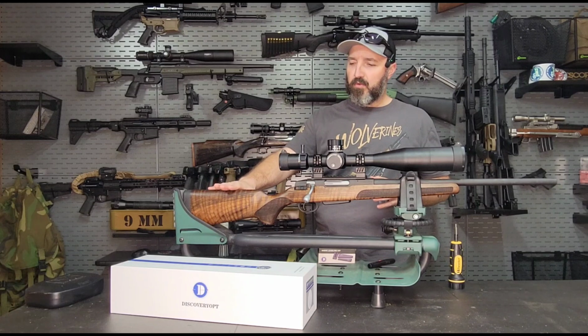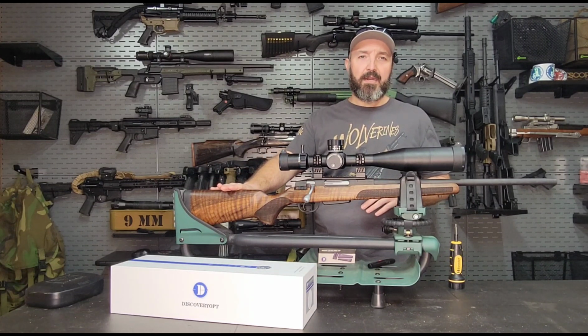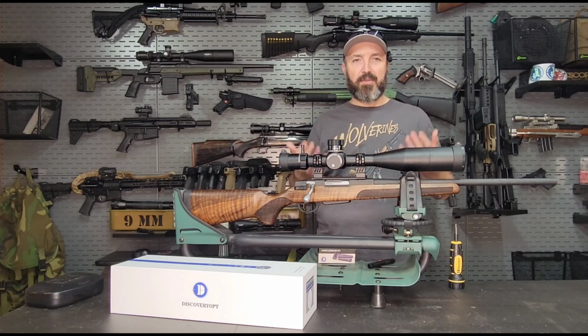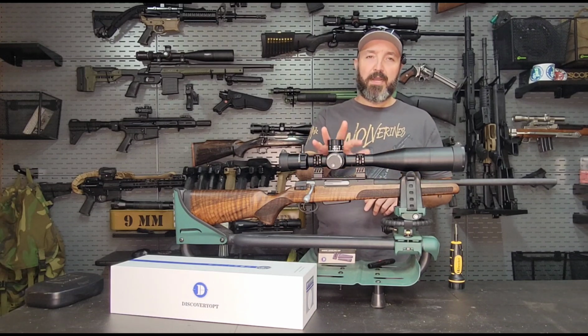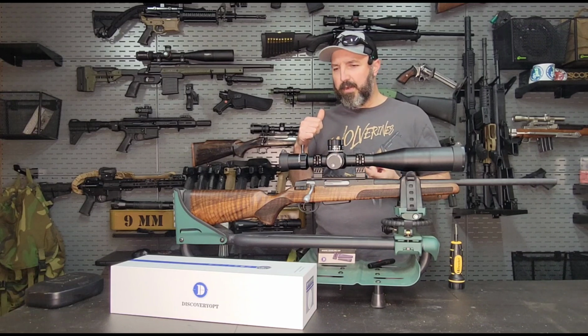I just know that on this rifle, I was having issues with the stock slapping me a little bit because I wasn't able to get a proper cheek hold. So that's just something to take into consideration. Depending on your application, the supplied rings might be too high. Let's see, what else?